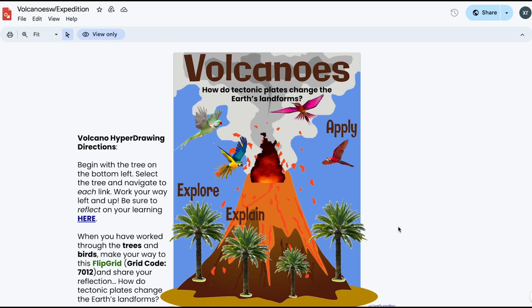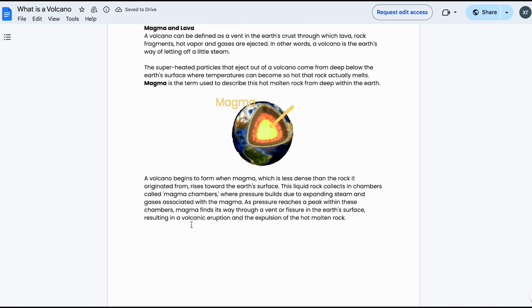For our first example, let's look at this Volcanoes HyperDoc. Students start with this interactive graphic, which they have titled as a hyperdrawing, and each of the images link to a different section of the activity.